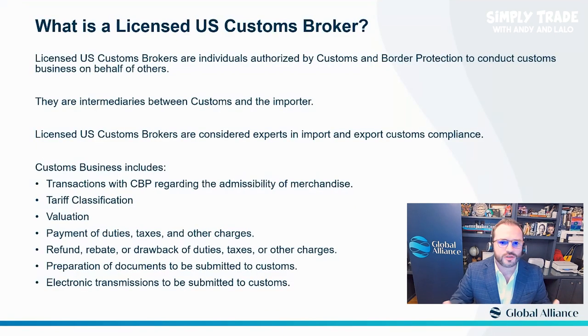I think we should talk a bit about customs brokers. We are, of course, intermediaries between customs and the importer. And we do what is referred to as customs business, right? So that is what we do.